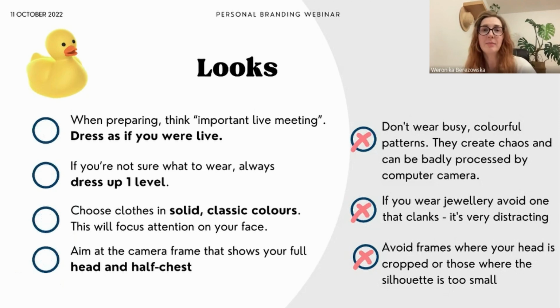And then it's about the amount of your silhouette visible on the screen. What I want you to pay attention to here is that the amount of your silhouette visible during the online meeting is from about mid-chest level up to the tip of your head and some additional space over here.